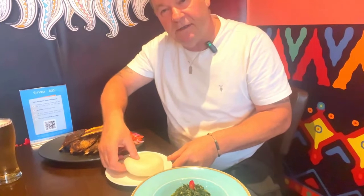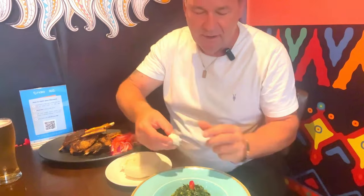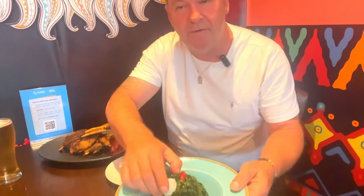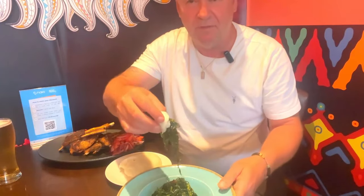So what you do is grab a little bit of this ugali, which is bloody hot. Take a little bit of sukuma wiki, like so. And down the hatch.